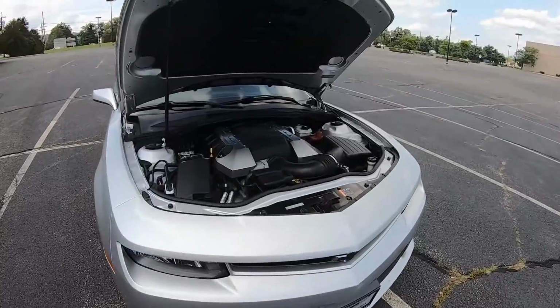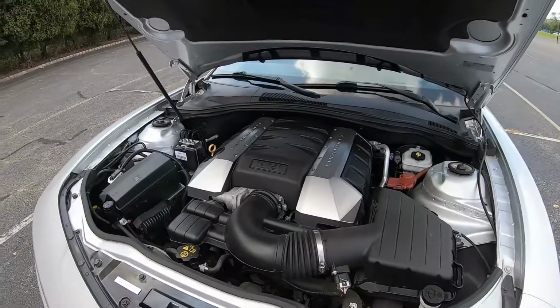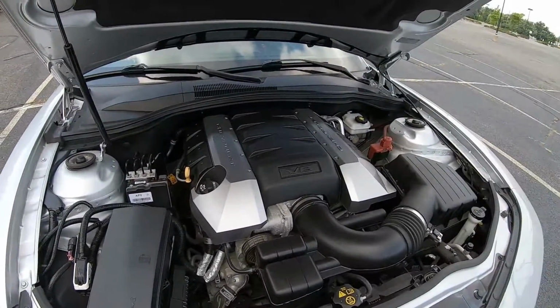Now, popping the hood right off the bat, you can see the 6.2 liter old school 2-valve per cylinder overhead valve V8 that actually powers this thing. And this is actually the legendary LS3.